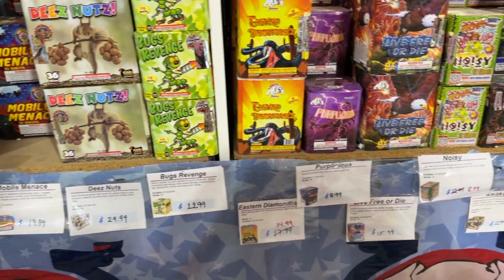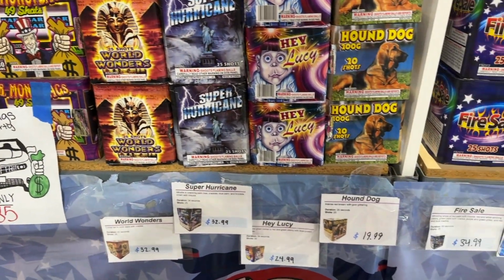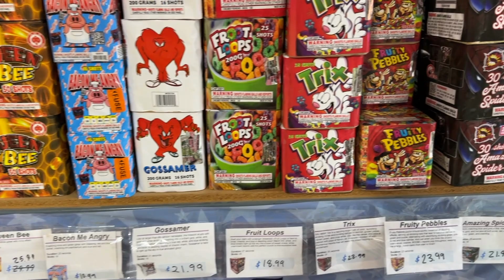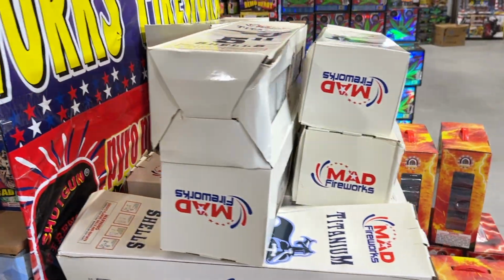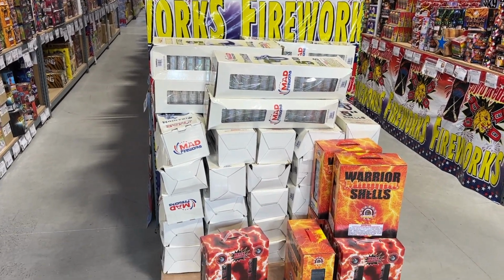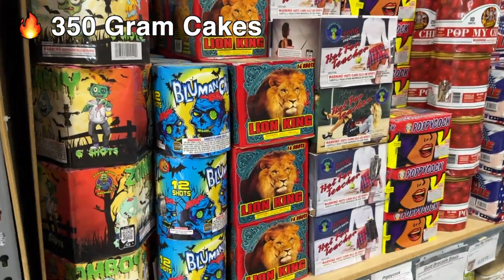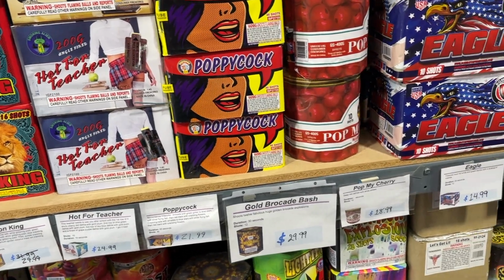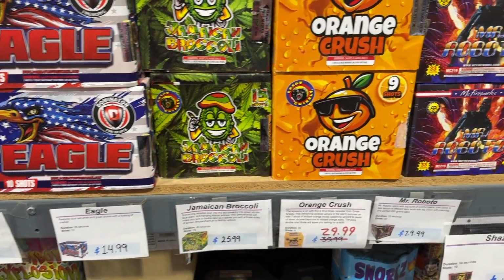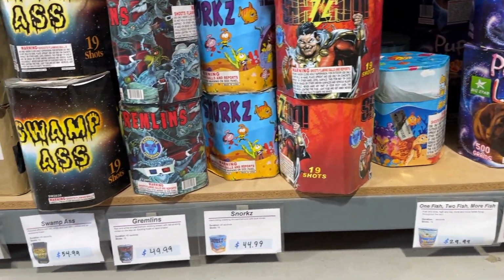Classic Brothers. And then down here we have one of our artillery sales specials on some shells. Then over here we move into some of our 350-gram cakes. So a few of the bigger ones. Eagle from Dominator is new this year and it has lots of red, white, and blue in it. And then down here is the rest of our 350-gram cakes.